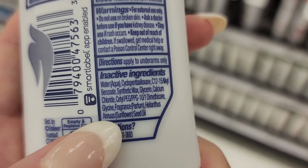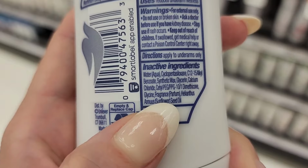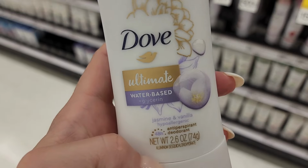Looking for a deodorant. I want one that smells kind of like vanilla. And this one says it's water-based, so it doesn't have aluminum in it. It says it has anise in it. This one has anise in it. Anise seed oil. I don't know about that.